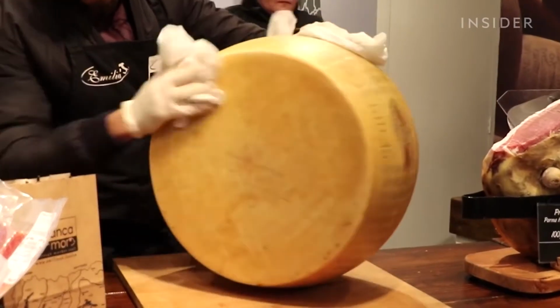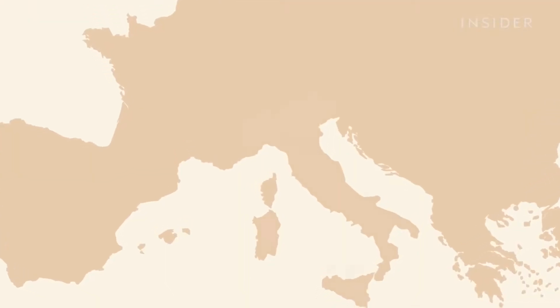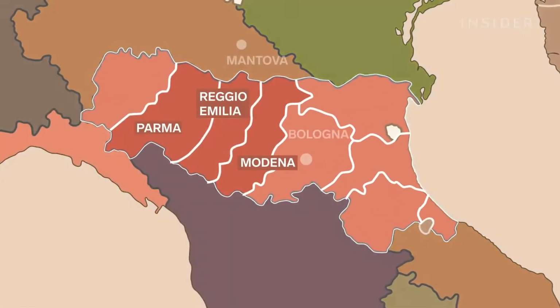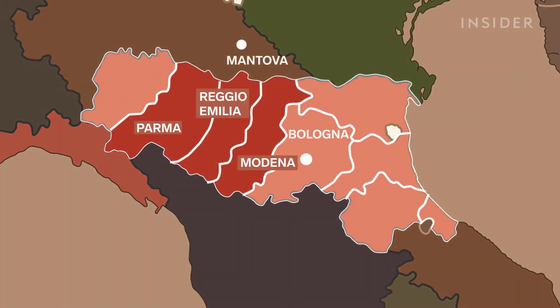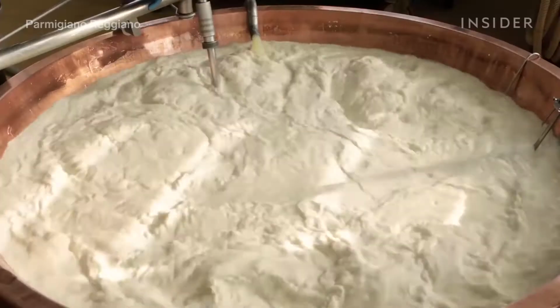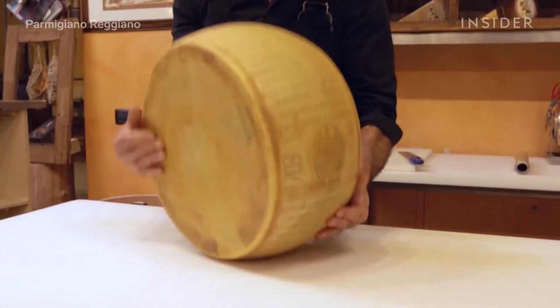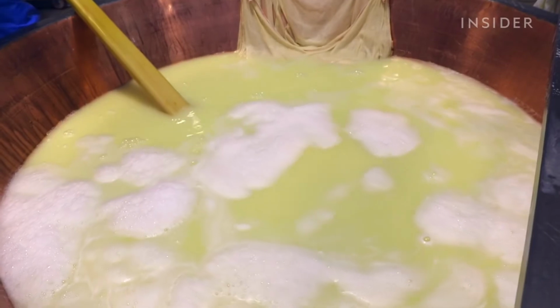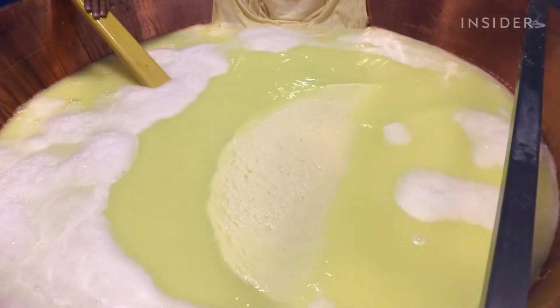Every single cheese wheel is made in a restricted area in northern Italy, in the region of Emilia Romagna. Its Italian name, in fact, Parmigiano-Reggiano, means from the cities of Parma and Reggio Emilia. So how does this turn into this? And what makes it so special? We went to a dairy in Parma, Italy, to find out.